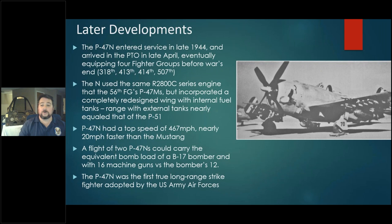The P-47N was the first true strike fighter that the Army Air Force, and of course later the Air Force, used. They could fly 2,500 miles with external fuel tanks and get to the Japanese home islands, loiter for some time, and then fly all the way back. It also had new navigational equipment that allowed them to radio navigate over vast distances. The P-47N-5, which came in right at the end of the war, actually had an autopilot too. So you could basically trim up the airplane, set the autopilot, and stay on course, on target.